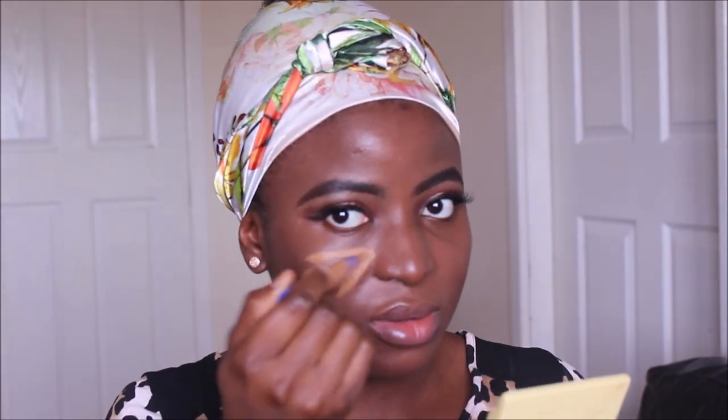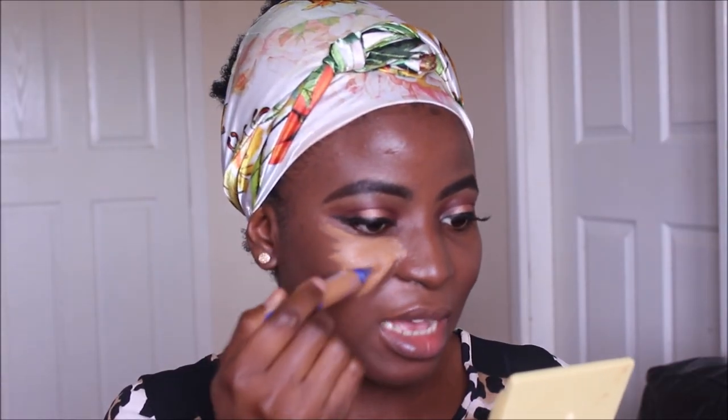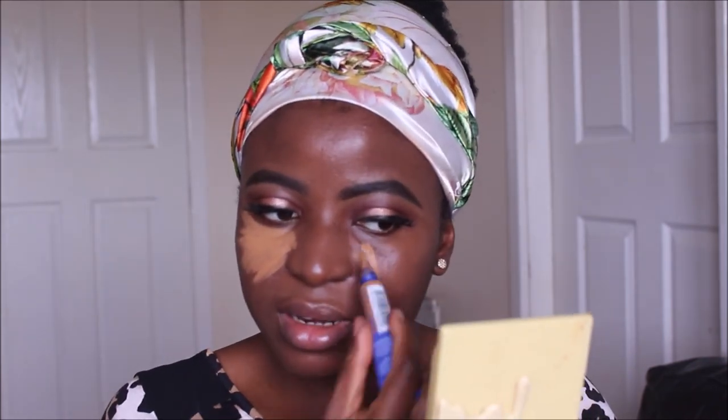This concealer reminds me of the LA Girl concealer because of the packaging and the color of it. It comes with a brush applicator. Like I said, this is not my first time using this product. It's a yellow based concealer, which I think most dark skin people, or people of my skin tone, love: a good concealer with a yellow undertone. So I really love the undertone of it, honestly.